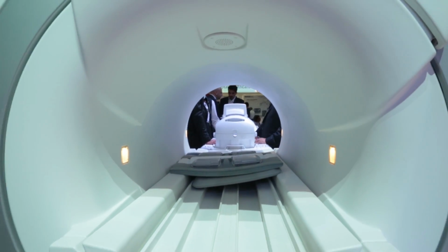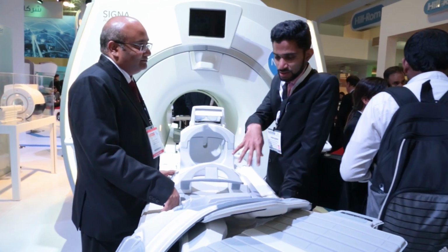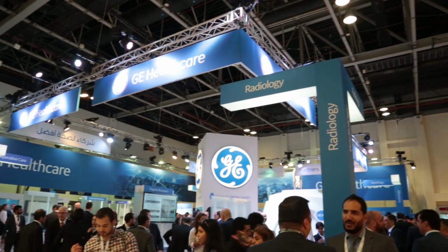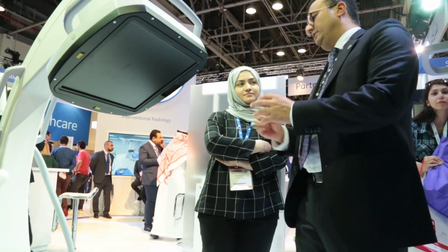So we see a reduction of at least 25 to 30% in cancer later on if we start with early screening. So what we managed here is to give control to the patient herself, where she can increase or decrease the amount of pressure during the procedure, and definitely we believe this will encourage more and more ladies to undergo early screening in mammography.